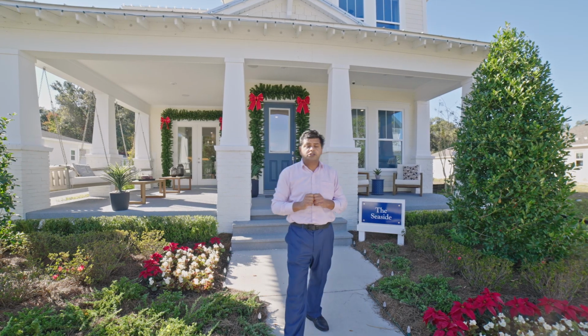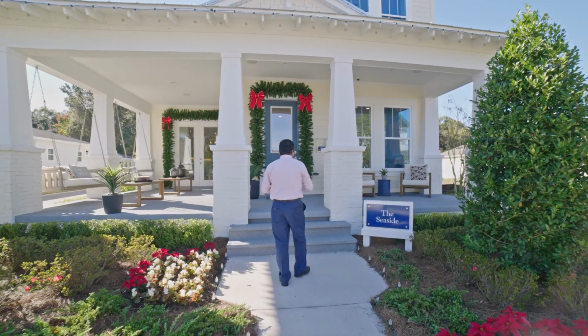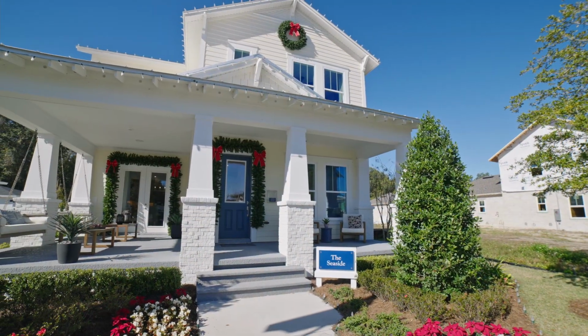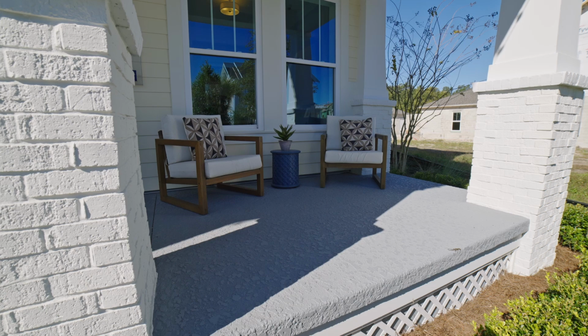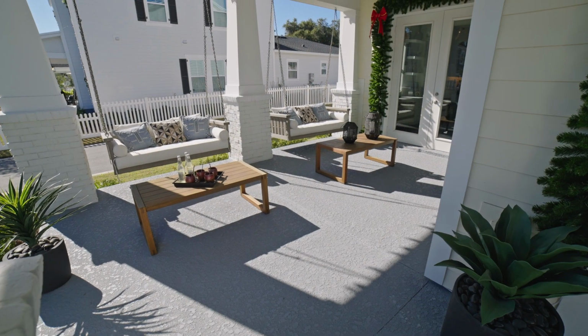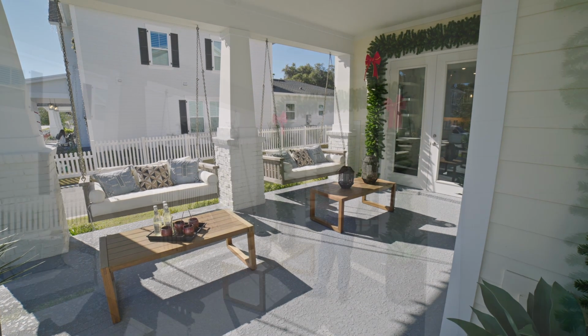The first thing I want you to know is that your garage is going to be at the back, like I mentioned, and then you have this really nice stone elevation right over here, and then you have this nice big front porch area that extends all the way over here with the double door leading to your family living area inside the house.